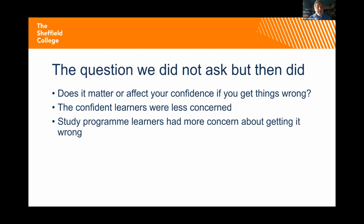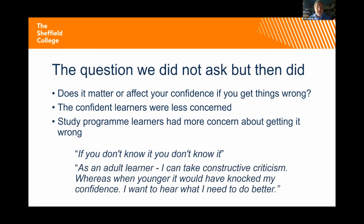The study program learners, the 16 to 18-year-olds, particularly at the lower levels, seem to have more concern about getting it wrong. And again, a typical voice: if you don't know it, you don't know it. Again, that was an adult type learner, as you can imagine. And then another one: as an adult learner, I can take the constructive criticism, whereas when I was younger, it would have knocked my confidence. I want to hear what I need to do better. That's not necessarily the same response when we get to a 16 to 18-year-old.